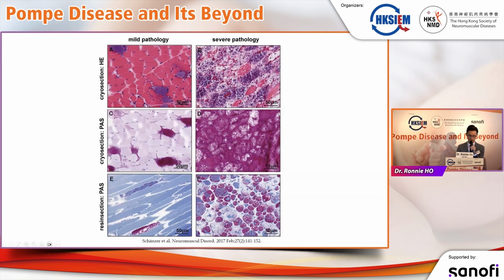And the same applies for the PAS. So this is similar to the previous image I showed you. The bottom row shows the quality of the PAS staining if you do it on the resin section. You can see there's a very nice contrast with the background toluidine blue staining, and much of the glycogen particles still stain purplish with this PAS and are well preserved on this resin section.